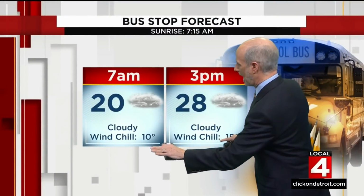So for the kids at the bus stop, though, the snow is gone. Wind chills 10 in the morning, and at the bus stop in the afternoon, wind chills in the teens. I'll be back with much, much more coming up in just a few.